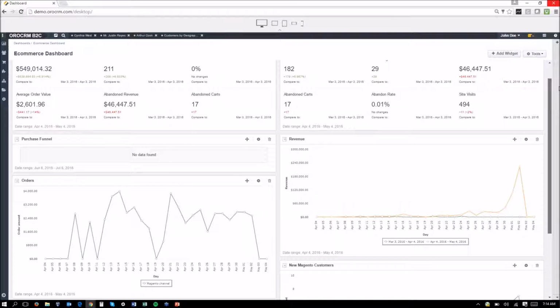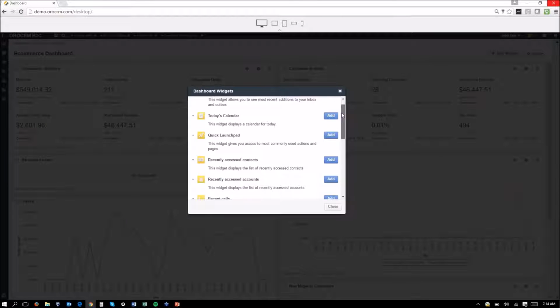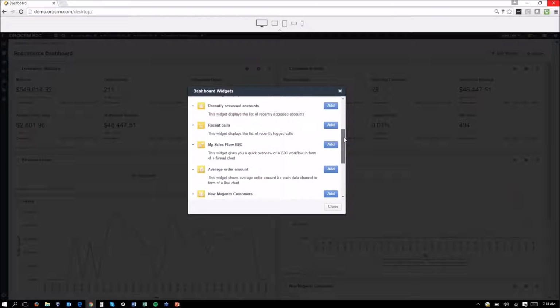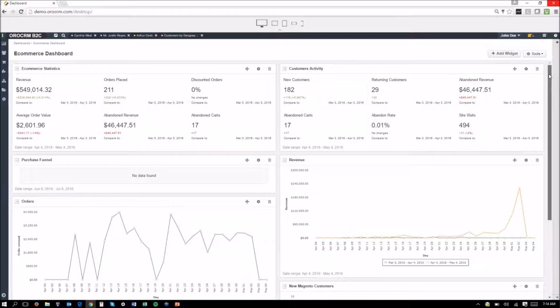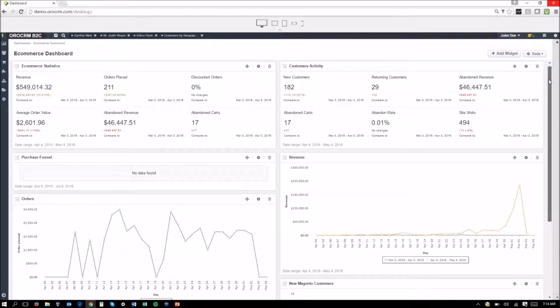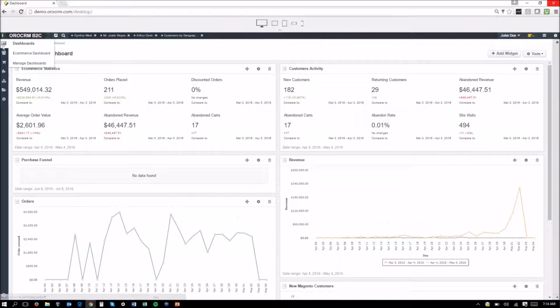Now, this is totally customizable. You can add and take away widgets as you like, and you can even create your own custom widgets if you don't like the ones that are out of the box, or if you have custom metrics for your business. You can add custom widgets through the configuration.